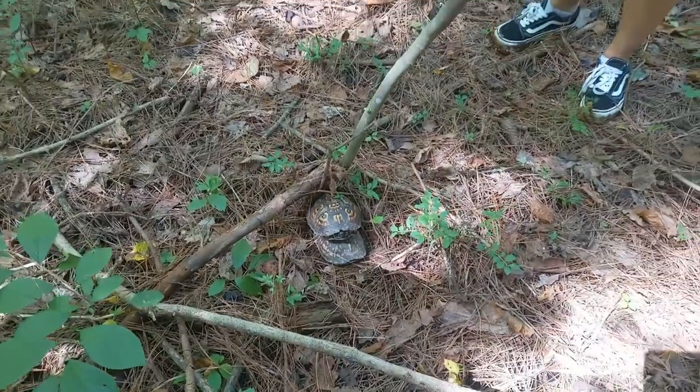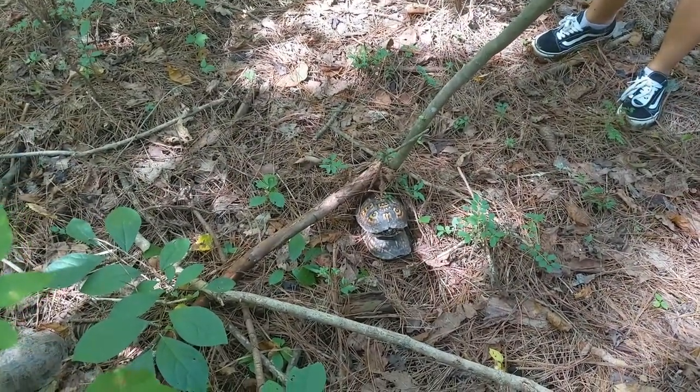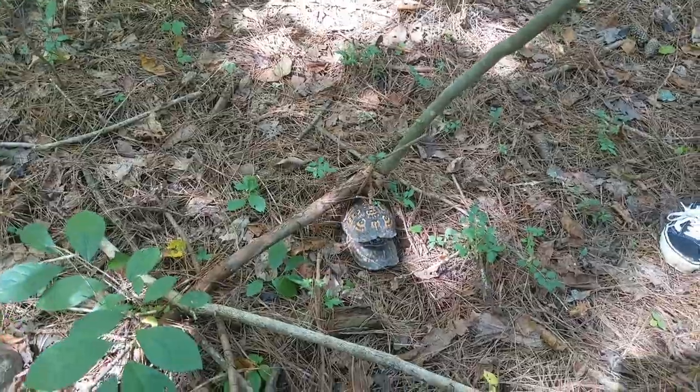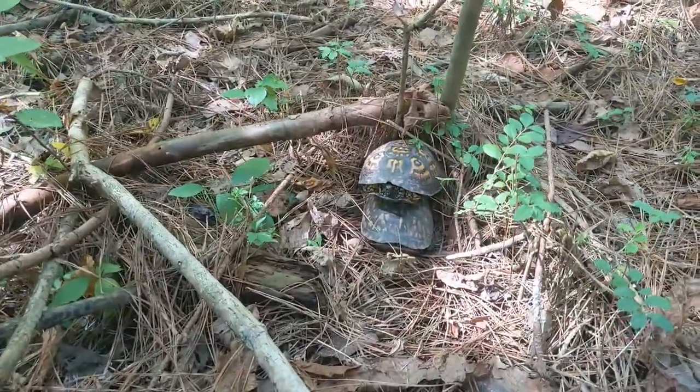Well, that's pretty cool. We've got three males attracted to that female. I wonder if they were fighting already and he won her. They got here too. So these guys are just here waiting. They just gave up, maybe. So she's the only female? This could have been an all-day affair.